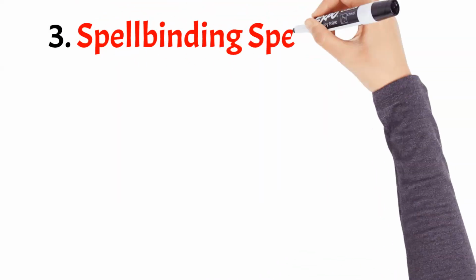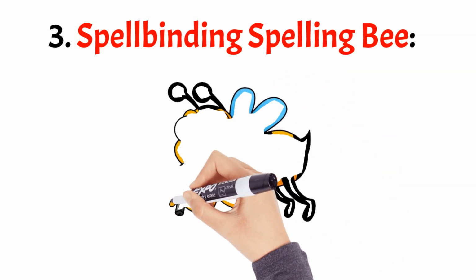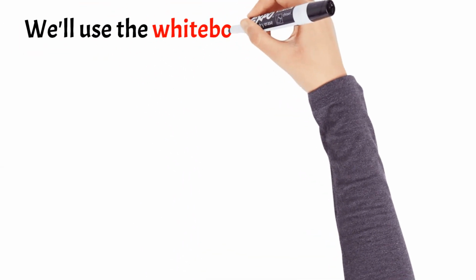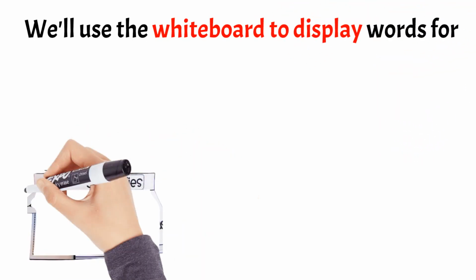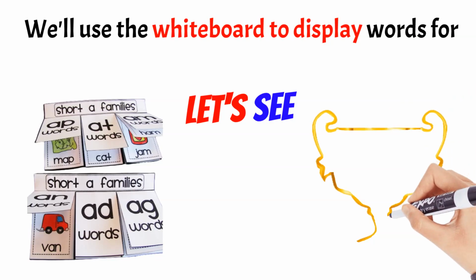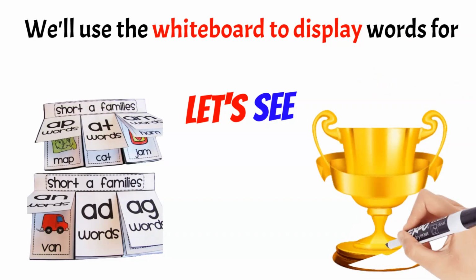3. Spellbinding spelling bee. Test your spelling skills in our spellbinding spelling bee. We'll use the whiteboard to display words for you to spell out loud or write down. Let's see who can spell the most words correctly and become the spelling champion.